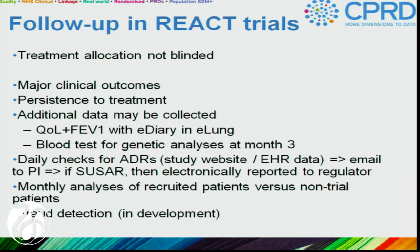Also, in the trials, we do a daily check of side effects, whether there's a Stevens-Johnson reported in the electronic health records. We check for any information on side effects entered in the specific side effect fields. And if we pick up something, it's been reviewed and then reported electronically to the regulator. Now, the only thing with the electronic reporting is they just changed their system, so we have to redesign the mapping to that. But anyhow, that's a temporary problem.